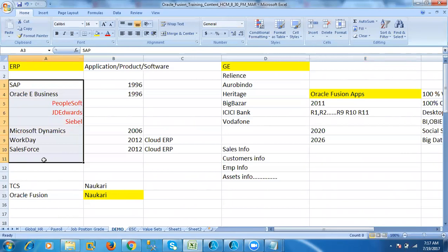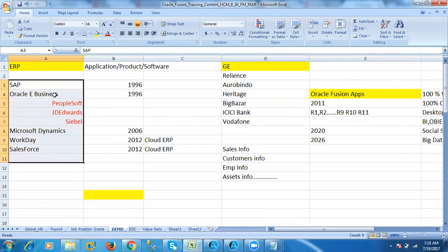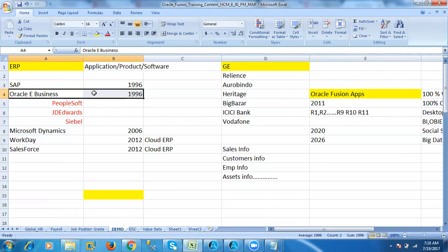So what are the leading ERPs we have in the market right now, worldwide? If we talk about worldwide ERPs, there are SAP, Oracle E-Business, PeopleSoft, JD Edwards, Siebel, Microsoft Dynamics, Workday, Salesforce. So there are a number of ERPs available in the market. If we look at SAP, it has been there since 1996, almost 20 years. Oracle also has Oracle E-Business, EBS, or Oracle Applications.